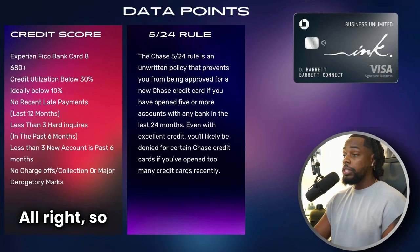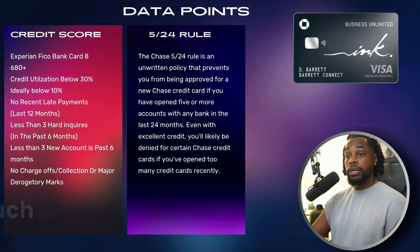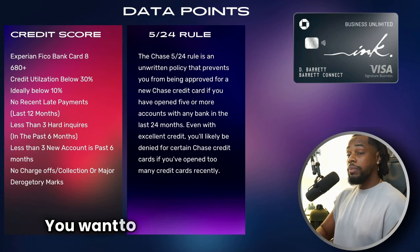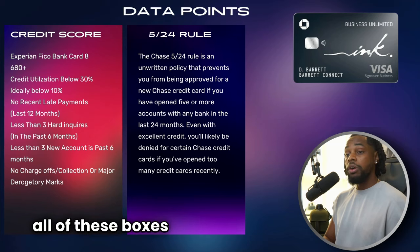All right. So these are the data points that pretty much, to even look at Chase as a viable option, you want to make sure that all of these boxes are checked.